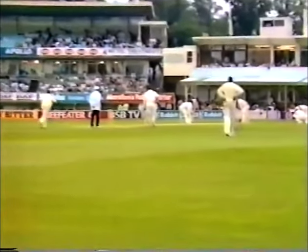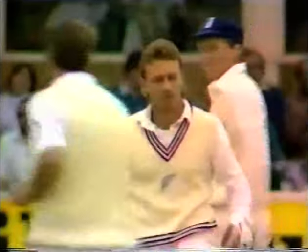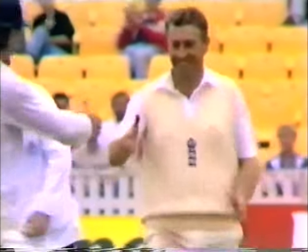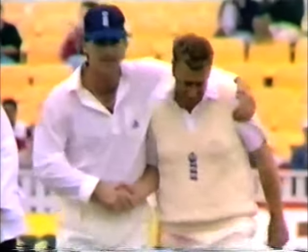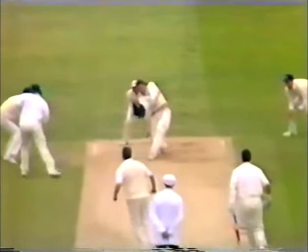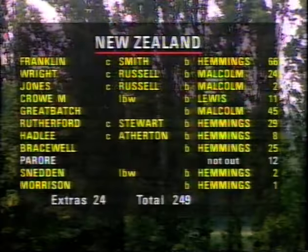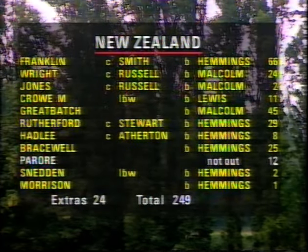Hemmings always likes to run between the umpire and the stumps when he comes round the wicket, and bowled him. And bowled him. 6 wickets for Hemmings, the end of New Zealand. 249 all out, giving England a lead, I think, of 186. And a good day for England, and a very good one for Eddie Hemmings, getting congratulations there. New Zealand are still 186 behind England.